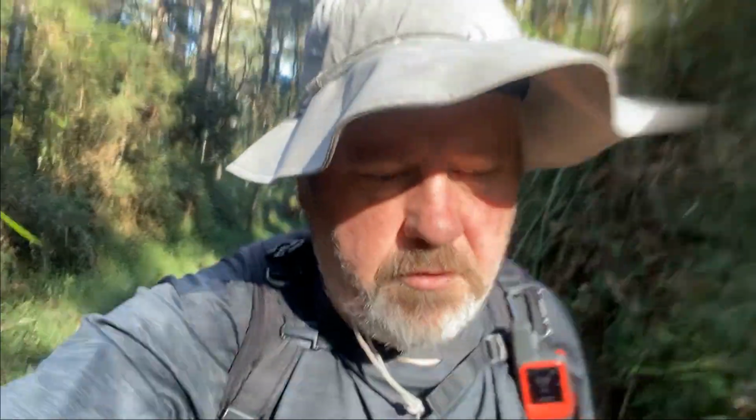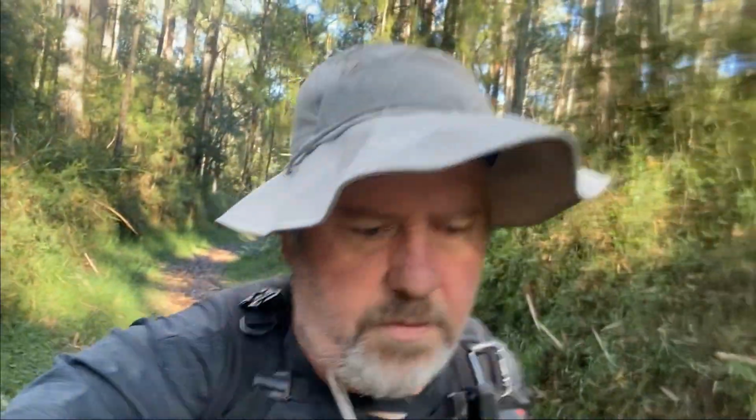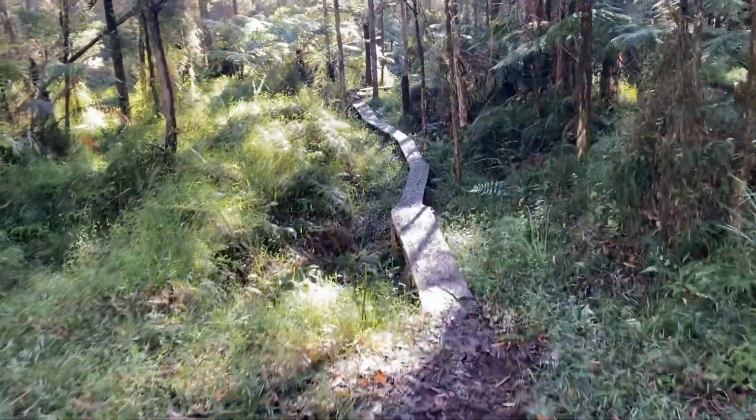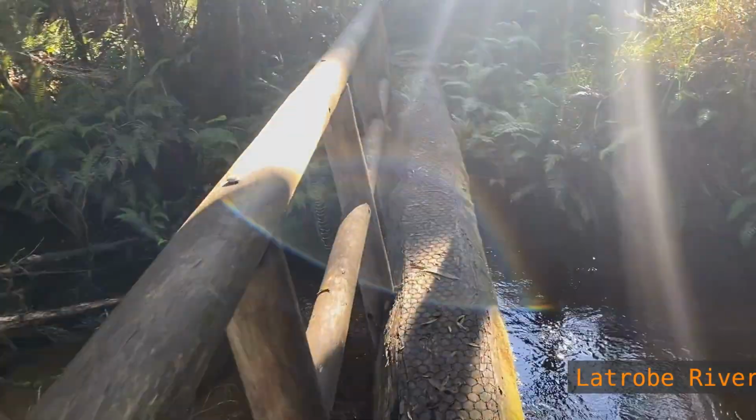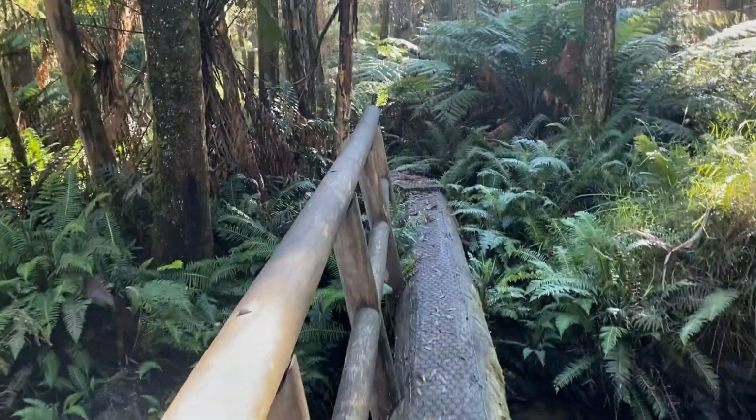Sort of my first hike with Mr. J was just over 5 years ago. Was this one. We didn't know what we were doing, and we thought, oh, that looks interesting. And from memory, it was super steep. If I remember, there's a couple of crossings here, but it's pretty easy going for the first few k's.